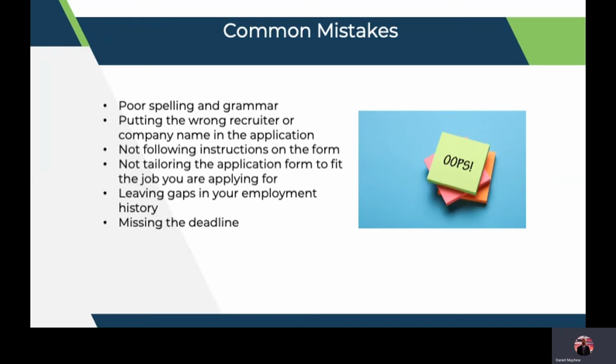Leaving gaps in your employment history. So gaps will always need to be explained and they need to be understood. So make sure that you can identify any gaps in your employment history. And missing a deadline. So if you miss a deadline, it's often a red flag to an employer that you are not capable of managing your own time correctly. So do your very best to avoid any of these common mistakes.